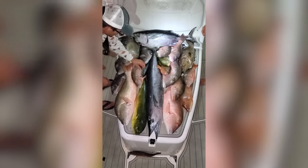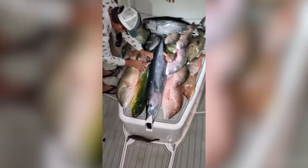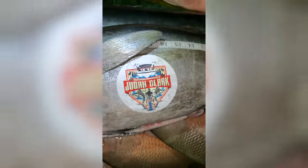Ooh, it looks sexy as shit. Yeah, look at these triggers. Okay, guys, after we take this picture, I'm gonna measure that fish, and you gotta be my witnesses. Judah Clark got a blackfin tuna entry, 32 and a half inches. Killian is my witness. Seen it. Chris and Morgan. Look at that catch.